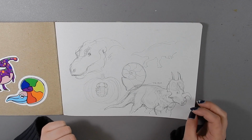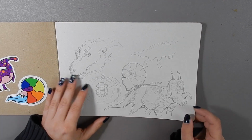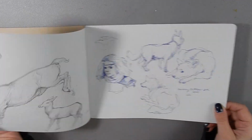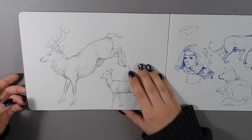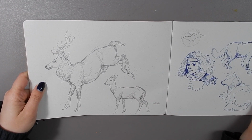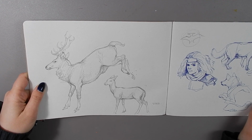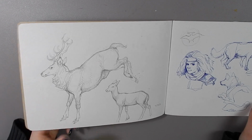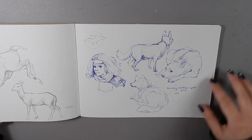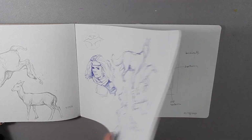I don't sketch for myself very often anymore, but I would like to do more for sure. I think a lot of the sketches in here are just referenced from wildlife images from Pinterest or from various wildlife photography groups I'm on Facebook. But not all of them. Some of them are drawn just out of my head, no reference.